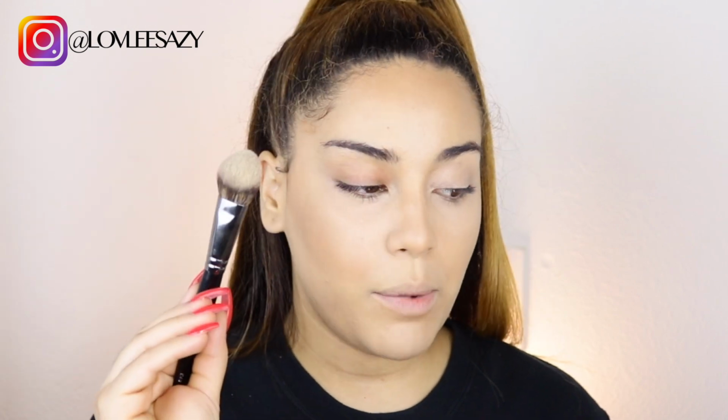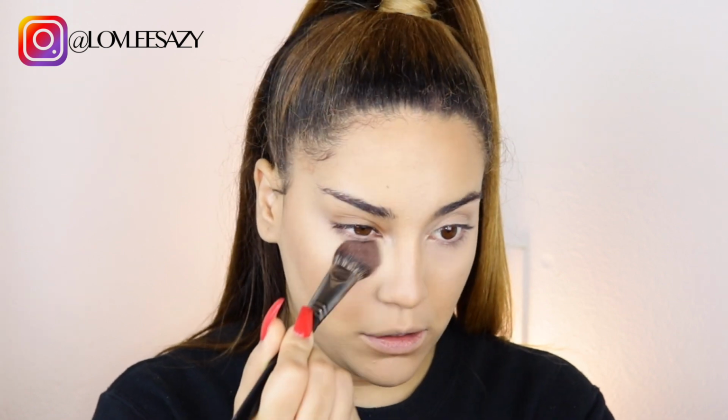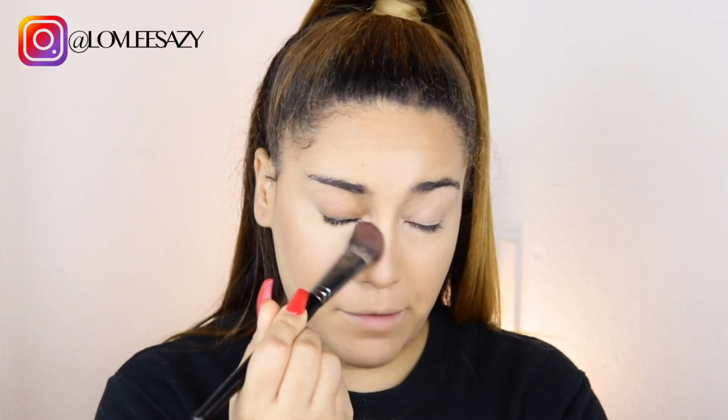So you see how it holds the powder? I really like that. And just apply it right under there. It fits just perfect, guys. So I just like to go ahead and modify.